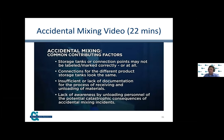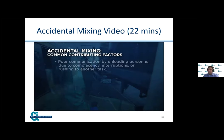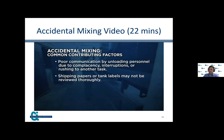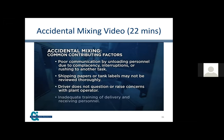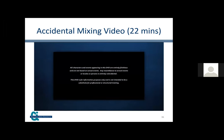Additional factors that also contribute to accidental mixing include poor communication by unloading personnel due to complacency, interruptions, switching to another task, shipping papers or labels may not be viewed thoroughly, the driver does not question or raise concerns with the plant operator, and inadequate training of delivery and receiving personnel. Next, we will watch a dramatic reenactment of an accidental mixing incident resulting in a tragic outcome.